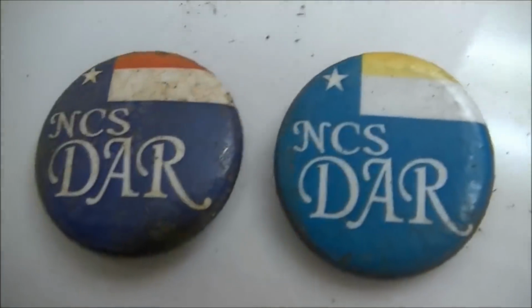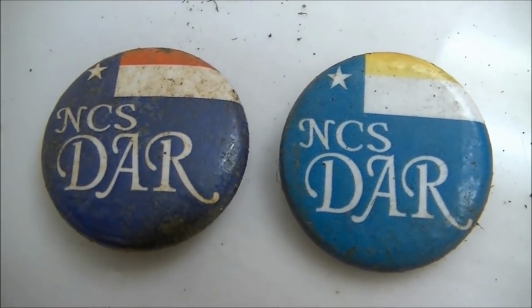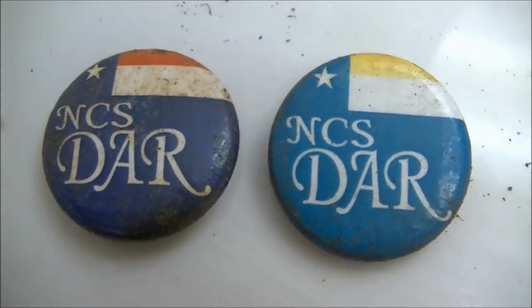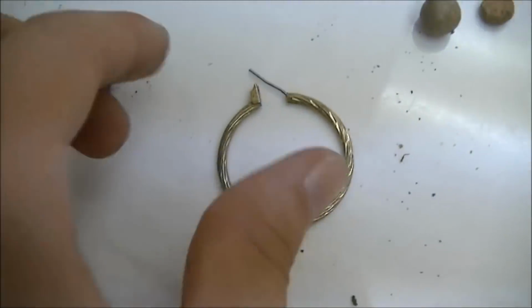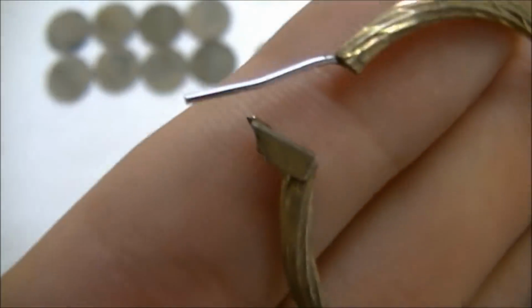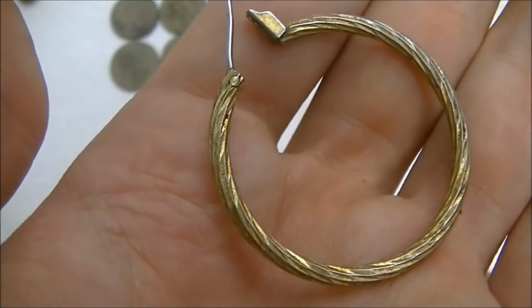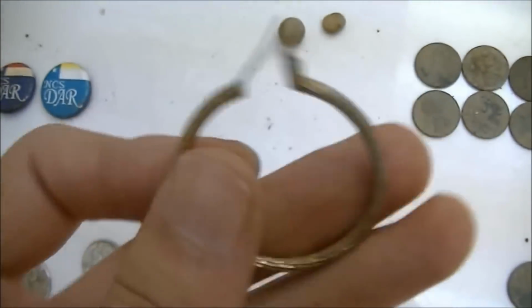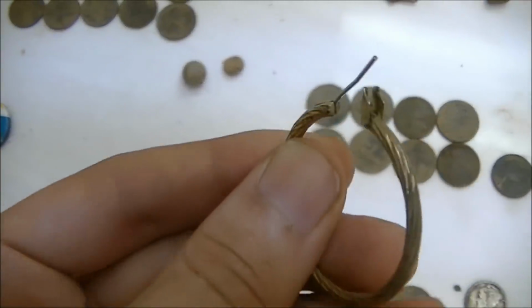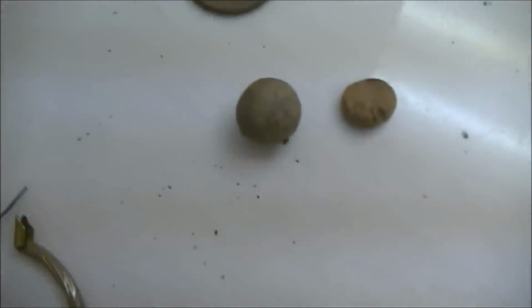I got those two pins, which I'm not sure what they're for, but they look political in nature, so we'll leave it at that. Got that big hoop earring. I can't find a marking on it, but it could actually be silver. I'm not sure yet. I'll have to test it later. But it's probably just junk. It's solid the whole way through, but it could just be pot metal or something. I don't know. I got this here.